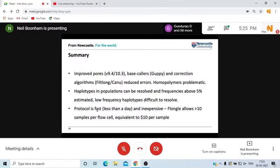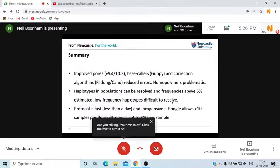Okay, then, on to the summary of this piece of work. By improving the pores and the base callers and the correction algorithms, we were able to reduce the errors. We still have some problem with homopolymers, but generally speaking, we were able to see the SNPs because we know what the changes are and where they are. So we were able to look at haplotypes in populations at frequencies above 5%, but low frequency haplotypes were difficult to resolve. Now, that could be a problem because a low frequency haplotype in a population, when you spray it with something, if that's a resistant haplotype, could then become a major player in a later population.